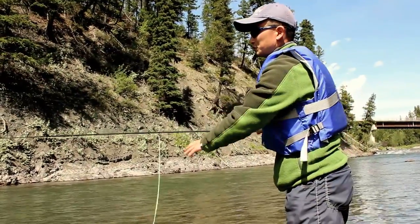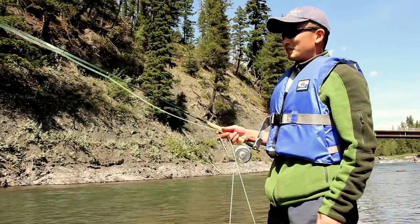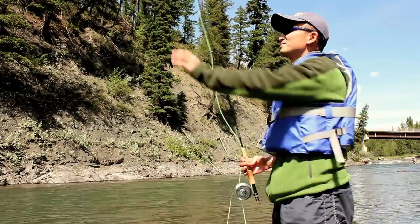So, half an hour into the fishing, we got two lost, one missed, and one landed. Not a bad start.